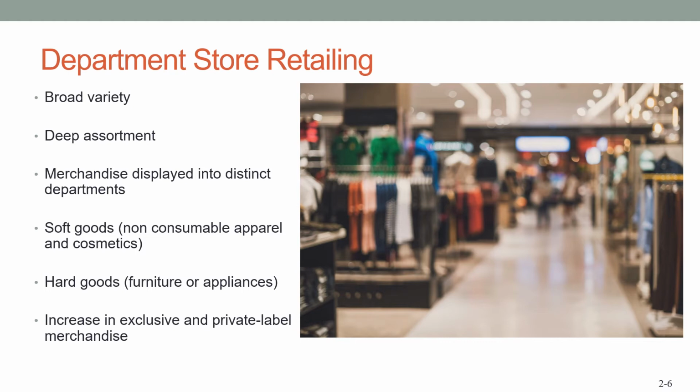But department stores are categorized into three tiers. There are upscale, high fashion department stores, so that would be the Neiman's and the Nordstroms and the Bloomingdale's of the world, which actually Bloomingdale's is owned by Macy's.